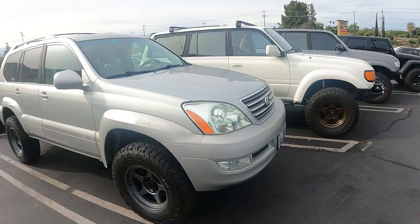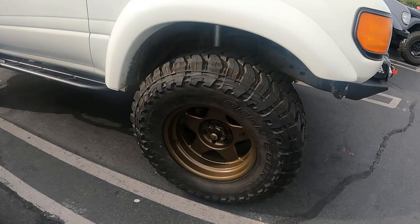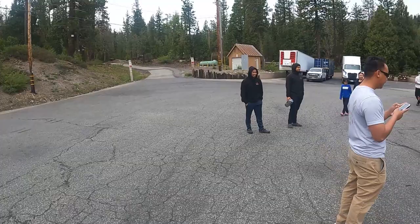Here's a quick walk around everybody's rig. My GX, you've seen it on the channel. Efren's Land Cruiser on 35s, SCS custom wheels, White Knuckle Off-Road sliders. Sophie's Land Cruiser, also on 35s, Geolanders, fully built suspension, Metal Tech sliders. And then Oliver's Jeep, I think it's just stock on 35s. So let's go.